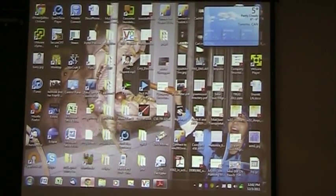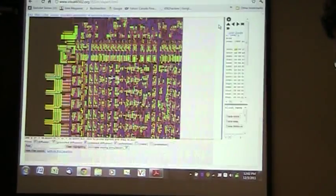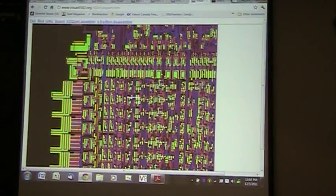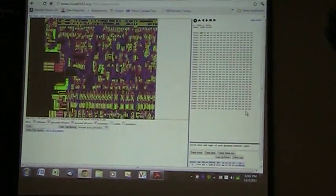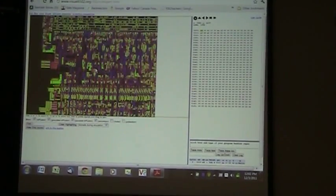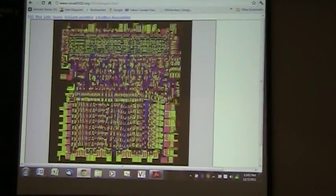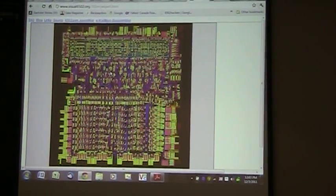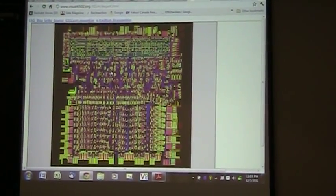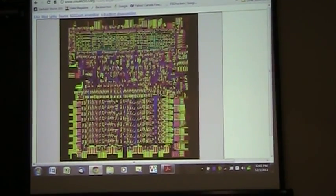So the model that we ended up with is something that looks like this. Okay, I'll give you the whole chip. So this is the view that we've got over here in Visual 6502. It's available on the internet, www.visual6502.org. And what that represents is a logical description of every wire and every transistor that's on the chip.